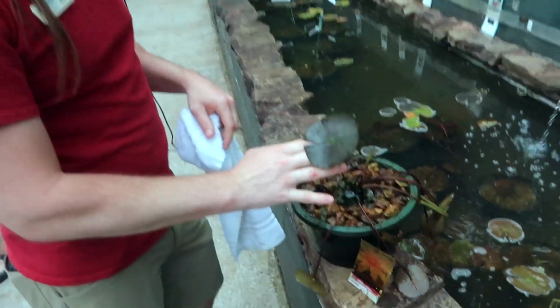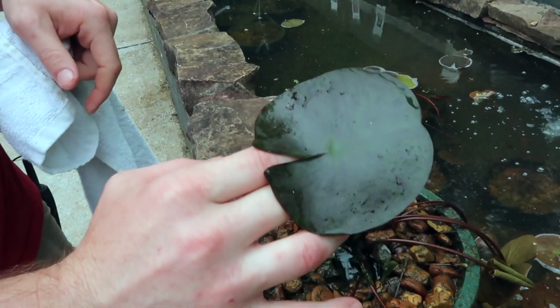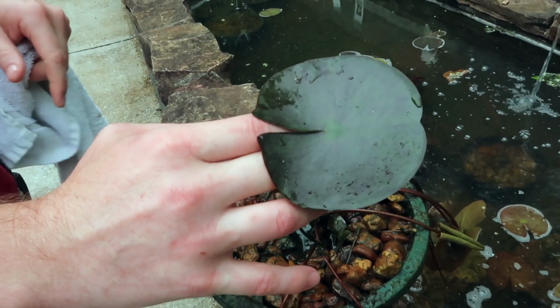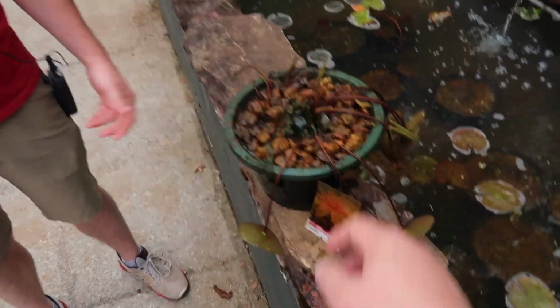So that's a pink sparkle? Yeah, and it's one of the hardy water lilies, so all of the hardies will have a smooth edge right here. They won't have scalloping. The tropicals, like some of the ones down here, I can show you in just a second, they have scalloped edges on their leaves, and that's a big indicator of tropical versus hardy. This could possibly come back next year, maybe. It should come back next year and the year after that.